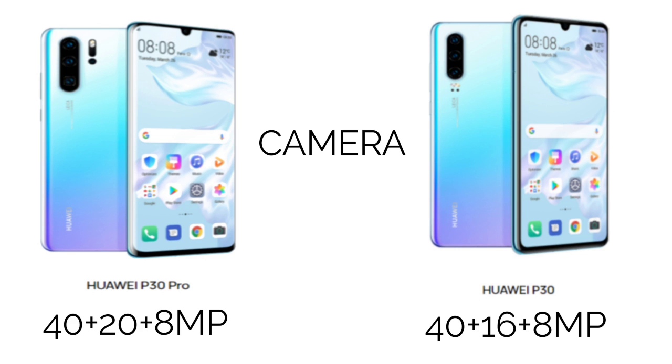Coming to the camera section, Huawei P30 Pro is a quad camera and Huawei P30 is a triple camera. So Huawei P30 Pro has 4 cameras at the rear, that is a 40MP wide angle lens plus a 20MP ultra wide angle lens plus an 8MP telephoto lens plus a TOF camera.